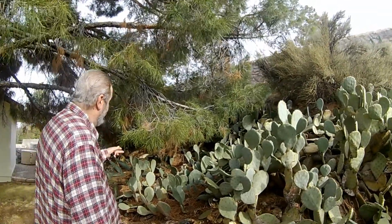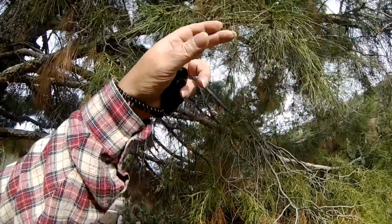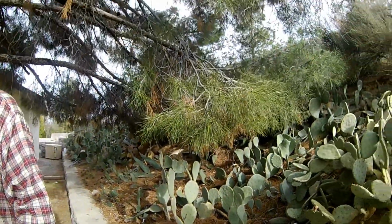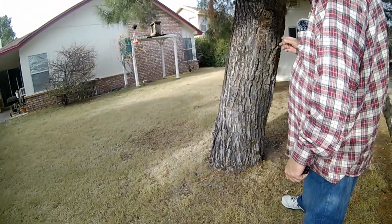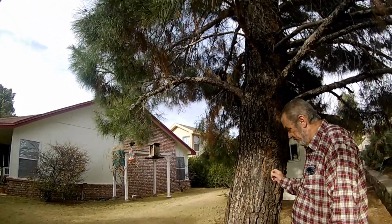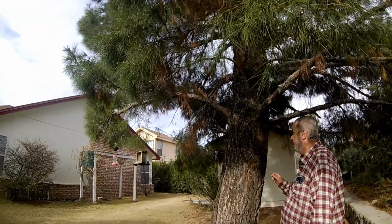Look how beautiful my pine tree is. Brand new growth on the needles. Nice and green and shiny. Look how shiny they are. Wow. And let's take a look at the trunk on this pine tree. This tree is known as an Afghan pine tree, and it's desert tolerant. And this tree used to be our Christmas tree. We planted this tree about 30 years ago, and it's grown into quite a big tree.